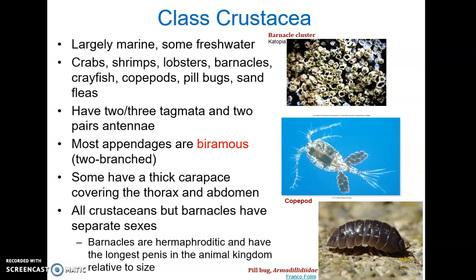Here we cover the Arthropods class Crustacea. About 65,000 species in this class, so pretty darn abundant. Most of those are marine, including the crabs, shrimps, lobsters, barnacles. Some are freshwater, like the crawfish and the copepods. A smaller number are terrestrial, the pill bugs and the sand fleas.